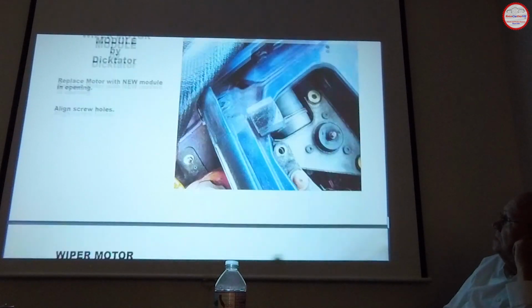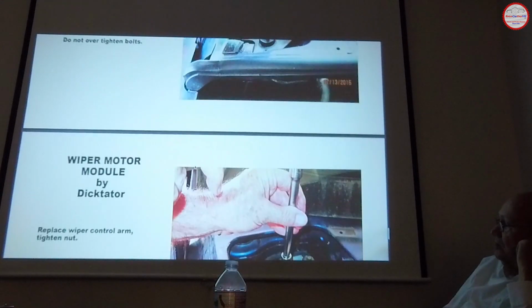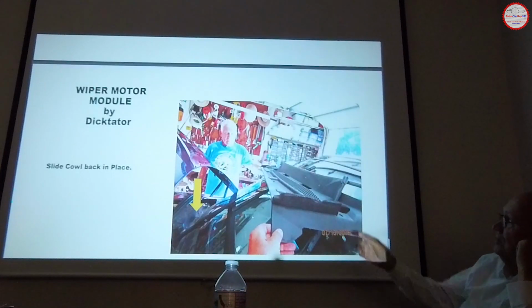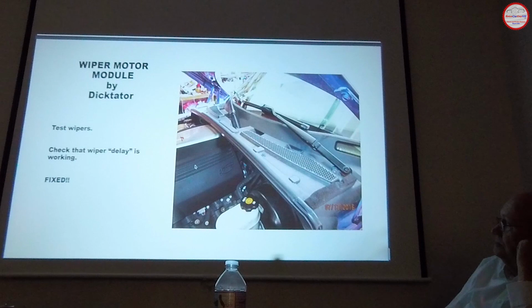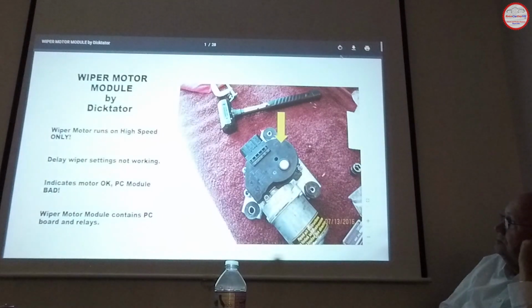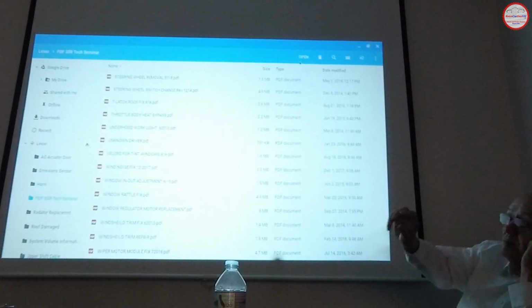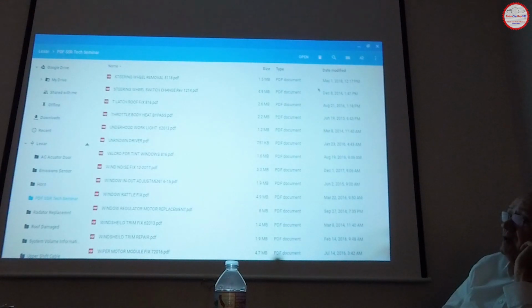Now, the multifunction switch on the steering wheel is a lot more difficult to do than this. Because if your wipers run on full speed but won't go on the different speeds, it's that module on the bottom of it.